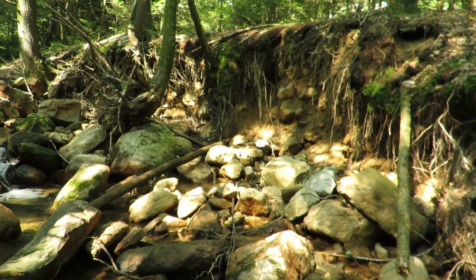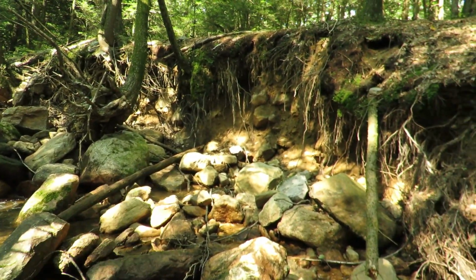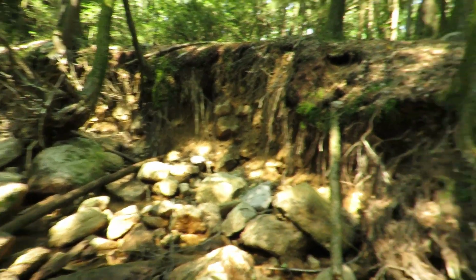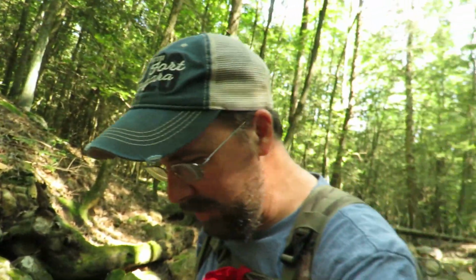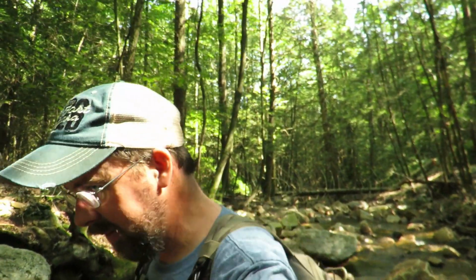Banks are starting to get steeper, so I might poke around a little bit where that erosion is taking place, but haven't found anything yet. But I'm having a great time. A beautiful little hike up here through the creek.